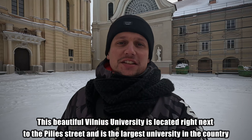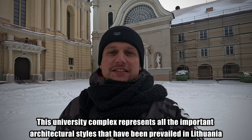This beautiful Vilnius University is located right next to the Pilies Street and is the largest university in the country. This university complex presents all the important architectural styles that have prevailed in Lithuania: Gothic, Baroque, Renaissance and Neoclassicism.